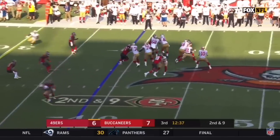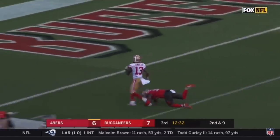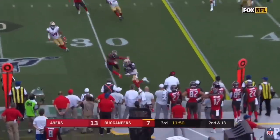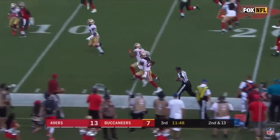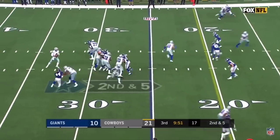Carried the ball four times in the first half off the fake to Breida. Garoppolo throws, it is caught and taken off. Now Evans in the slot. Winston picked off. It is Richard Sherman, who did not have an interception. Well, coverage there by the New York Giants.